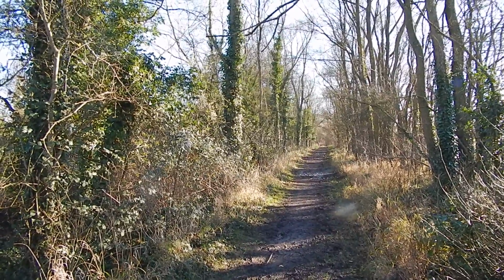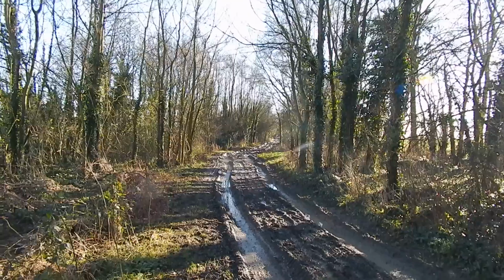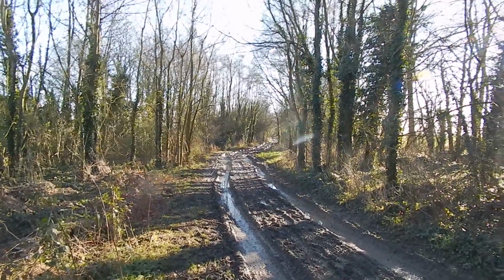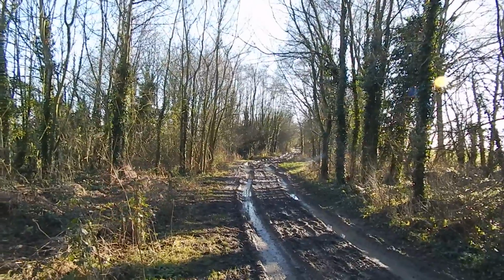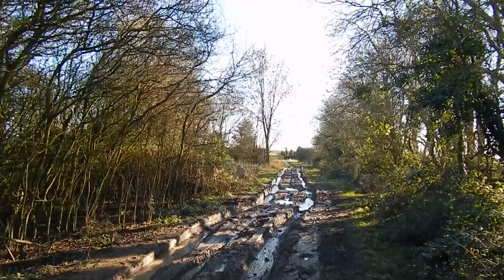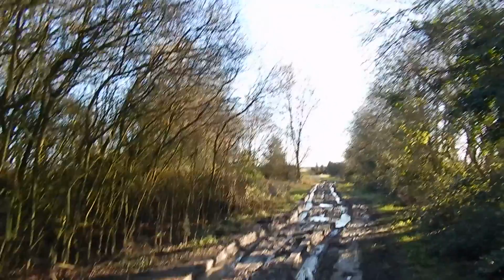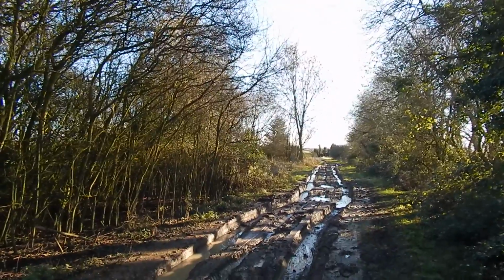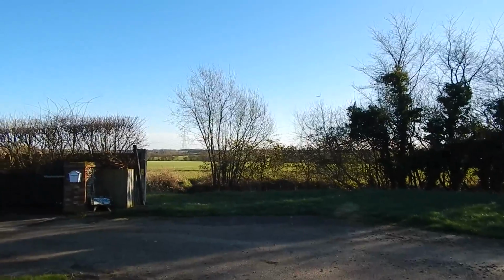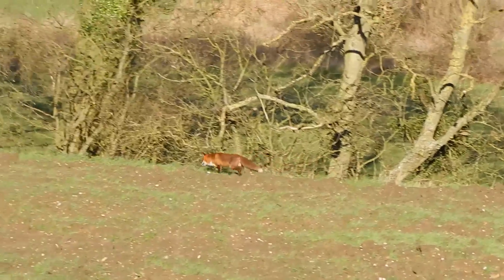Still heading along the clear green lane. Further on the track becomes very muddy, been churned up by vehicles. The path is excruciatingly muddy and very difficult to get along at the sides. We now go straight over here through that gap in the hedge.